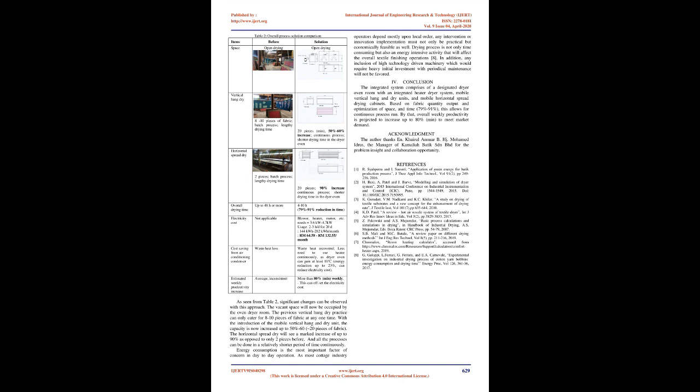The previous vertical hang dry practice can only cater for 8 to 10 pieces of fabric at any one time. With the introduction of the mobile vertical hang and dry unit, the capacity is now increased up to 50%, 60 to 20 pieces of fabric. The horizontal spread dry will see a marked increase of up to 90% as opposed to only 2 pieces before. And all the processes can be done in a relatively shorter period of time continuously.